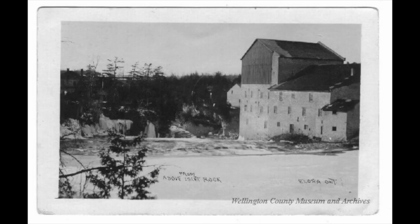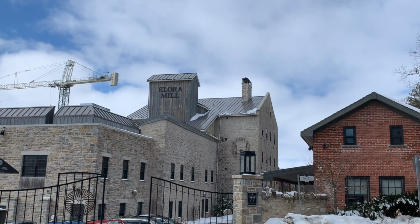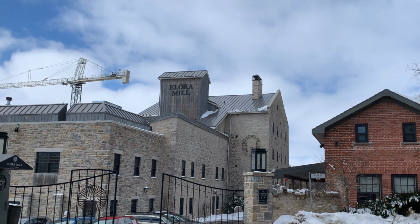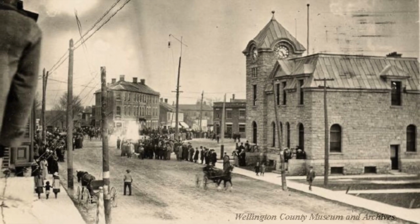The extravagant 5-story grist mill was built in 1832. Throughout its history, the building was used as a sawmill, distillery, and flour mill. In the 1970s, it became a hotel called the Elora Mill Inn, which closed in 2010. It reopened as the Elora Mill Hotel and Spa in 2018. Elora has grown and changed over time, but some of its unique architecture remains the same.